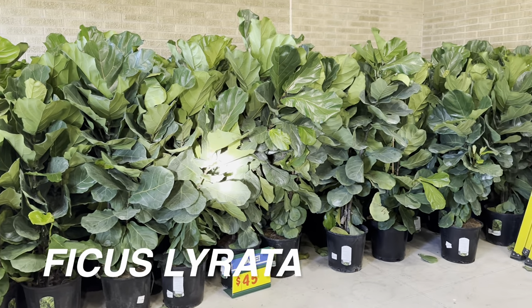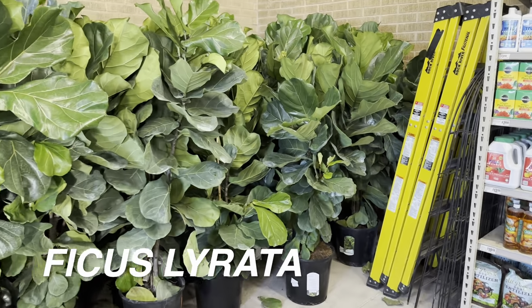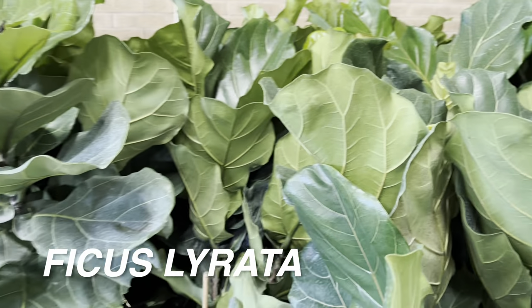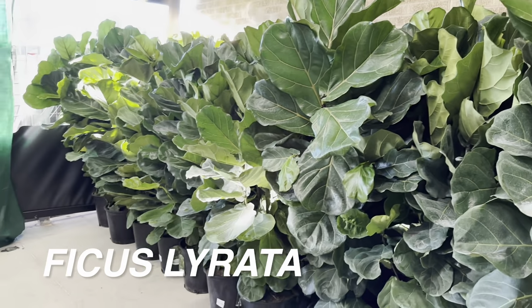You do need to give it a lot of bright indirect light. When you take a ficus lyrata into your home, you need to put it in a space where you're not going to move it around a lot, because when you move a ficus lyrata from one corner to the other, it becomes unhappy and starts to drop its leaves. So you definitely don't want to do that.